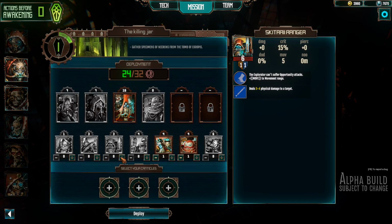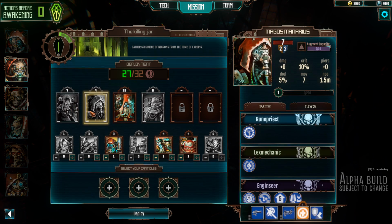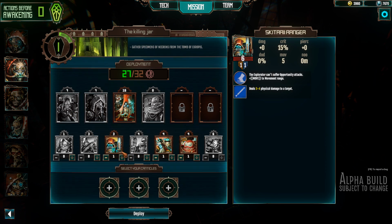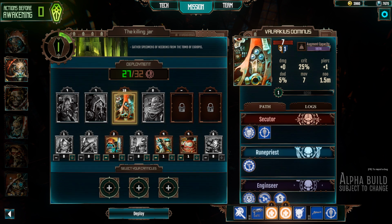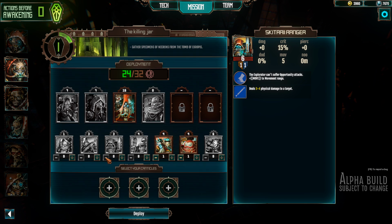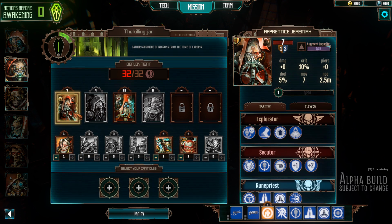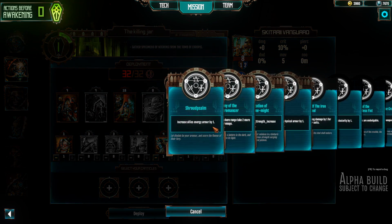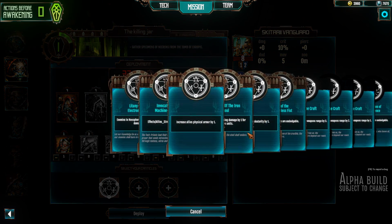So this is how we also equip our different troops. What other tech priests have I pre-created? Yeah, this one's good. We've run out of deployment costs. Oh no, that's Valrakius' problem. I'm sorry. Okay, that should do it. That's awesome. And if we want, we can always come back out and play another mission.